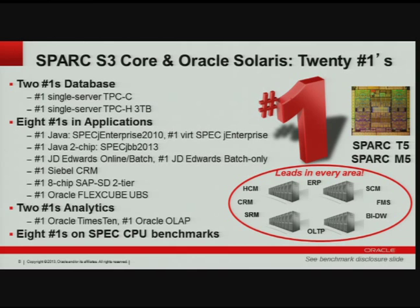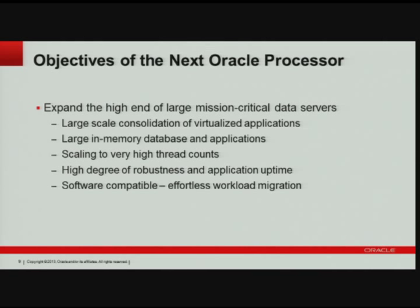So what is for the next processor? The objective is to expand the high end of enterprise servers. What runs on these servers is consolidation of virtualized workloads or single image databases, in particular in-memory databases and applications. Both of those can benefit from higher thread count and higher memory footprint. And of course, the high bar for RAS has to be maintained, if not pushed higher. And it is also imperative that the benefits of the new processor should be immediately accessible to the current workloads, no recompilation and no major retuning.